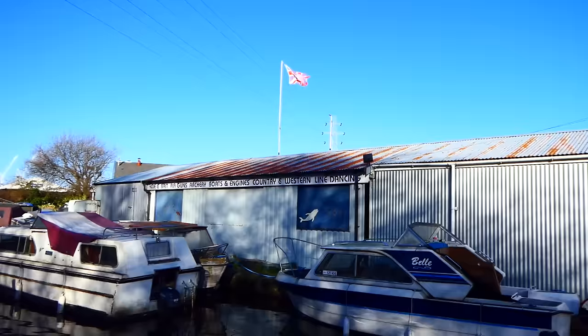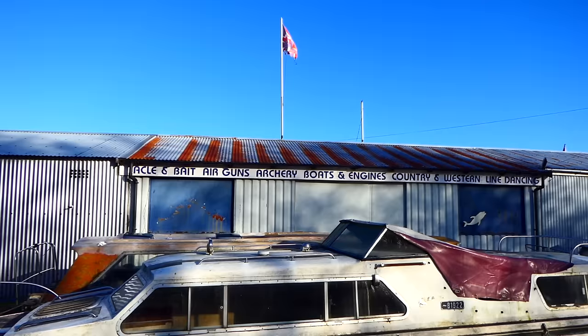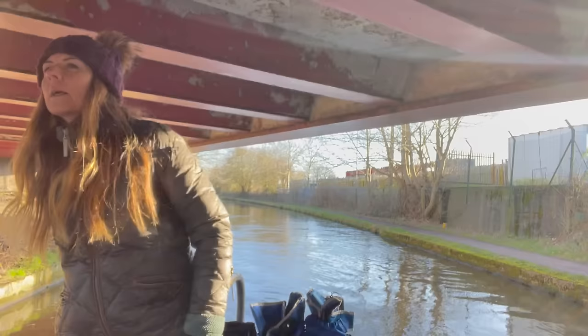So at this boatyard it says tackle and bait, air guns, archery, boats and engines, country and western line dancing. Wow, that is an eclectic mix of things. The Stoke set of locks has a rise of 50 feet and the chambers feel very deep inside. And to get to them, you have to go under several very low bridges.